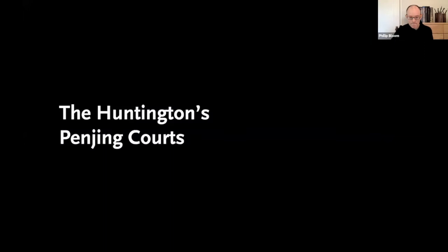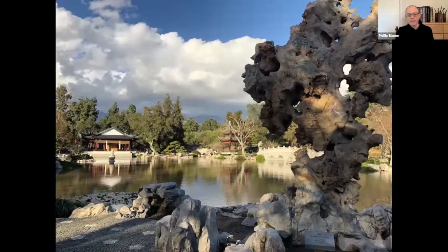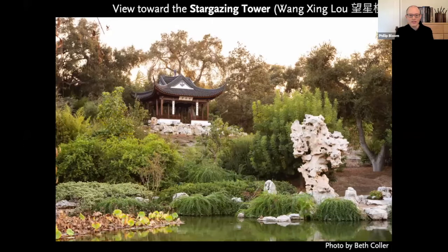So we'll take a brief tour of the Huntington's penjing courts. Many of you probably are familiar with the Chinese garden. It's oriented kind of north to south around a large lake. Here we're standing at the south end of the lake looking north. And if we turn around and look toward the southwest, there's now a large pavilion on top of a hill that overlooks the entirety of the garden. And the penjing courts are nestled onto the hillside just to the right of this pavilion.